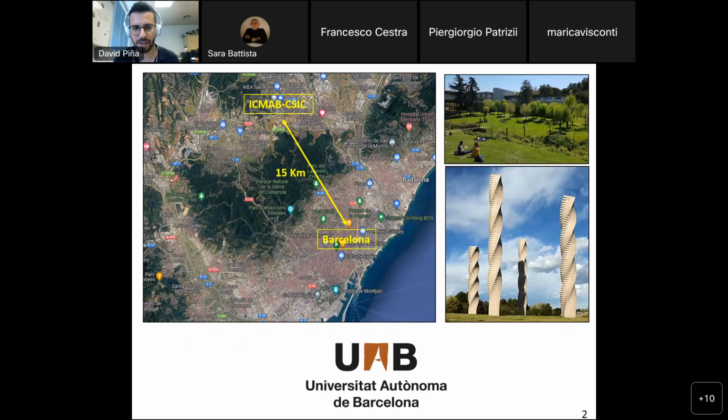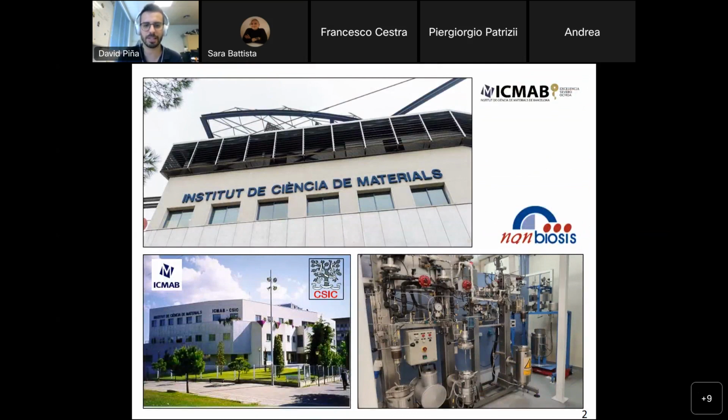First of all, just a brief show of where we are located, in the campus of the Autonomous University of Barcelona. It's like 15 kilometers away from Barcelona, but it's very nice because we are out of the city in this very green campus, kind of like an American campus in the movies. It's very chill. I really like it. And specifically, I work in the Institute of Material Science, where, as Sara said, we work from basic research of materials to really applied applications of materials. And I specifically work as a technician in the soft service, where we produce these soft materials and characterize them.